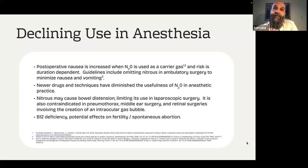Nitrous also has a tendency to accumulate in gas-filled spaces in the body. Because of the higher blood solubility of nitrous oxide than nitrogen, nitrous oxide transfers faster into closed gas cavities than the nitrogen is removed, leading to expansion of these cavities. Because of these concerns, nitrous oxide is relatively contraindicated in bowel, laparoscopic, middle ear, and eye surgery, with caution advised in neurosurgery. Attention must also be paid to the potential effects of increased volume in other air-filled spaces, such as tracheal tube cuffs, laryngeal mask airways, and pulmonary artery catheter cuffs if they're used.